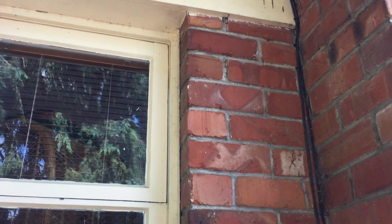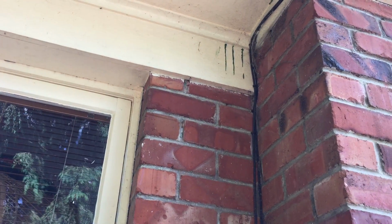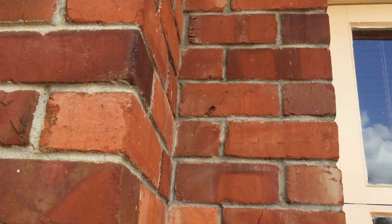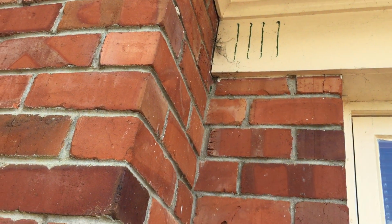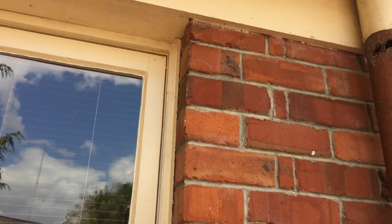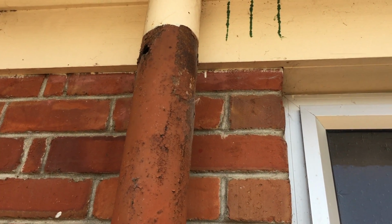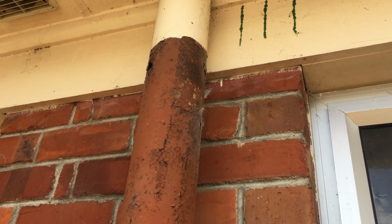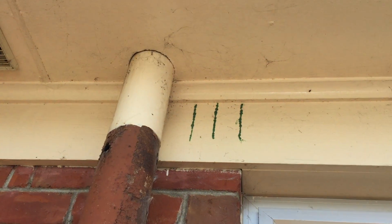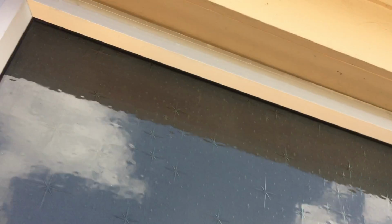So after application of gel bait for the ants, this is now the status. They're all gone. You can still see the mark of the bait. See those ants on the cobweb? So they all seem to die.